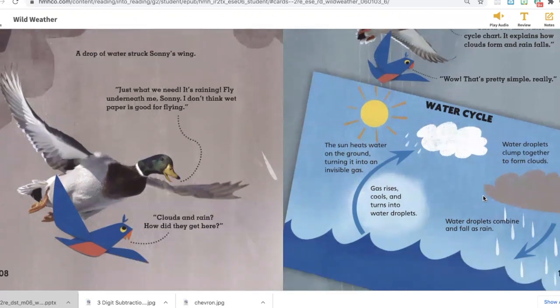Let's look at this chart. Water cycle. The sun heats water on the ground, turning it into an invisible gas. Gas rises, cools, and turns into water droplets. Water droplets clump together to form a cloud, and water droplets combine and fall as rain.